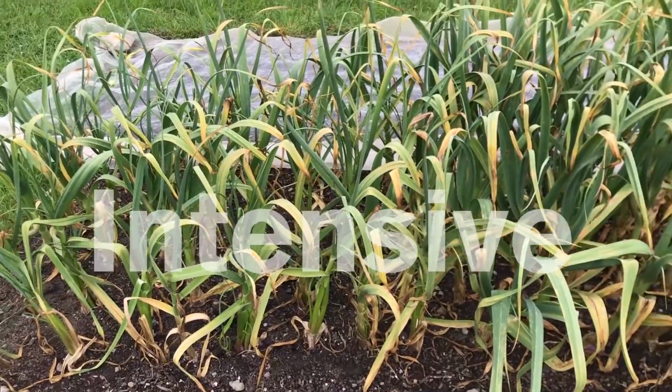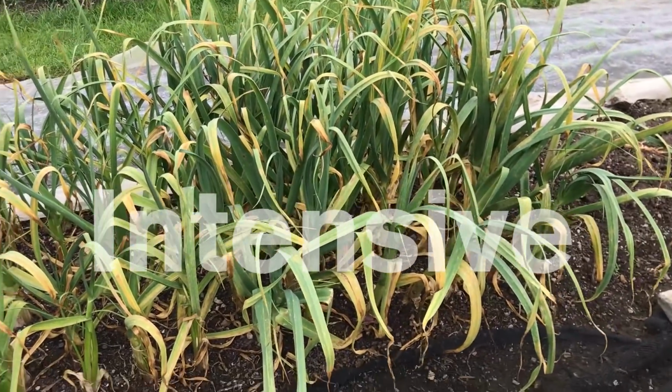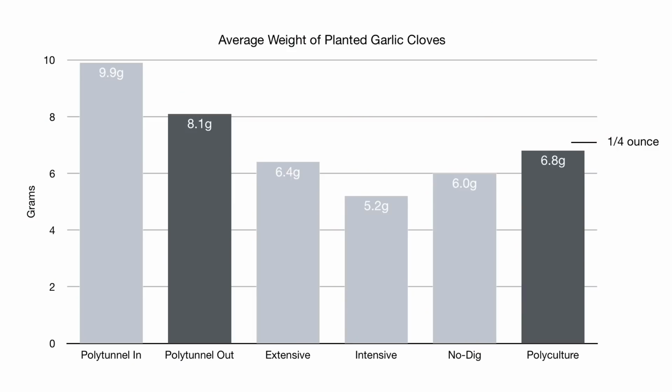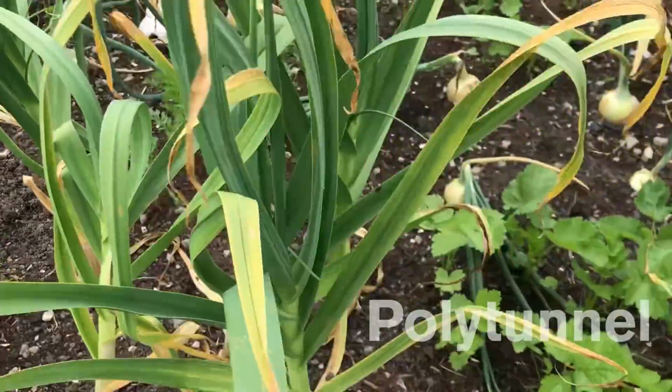Some of this could definitely be explained by the larger average clove size, but the difference seemed to be disproportionate. For example, the cloves from the polytunnel were only 17% bigger than the cloves from the polyculture garden, but the plants seemed to be much more than 17% bigger.